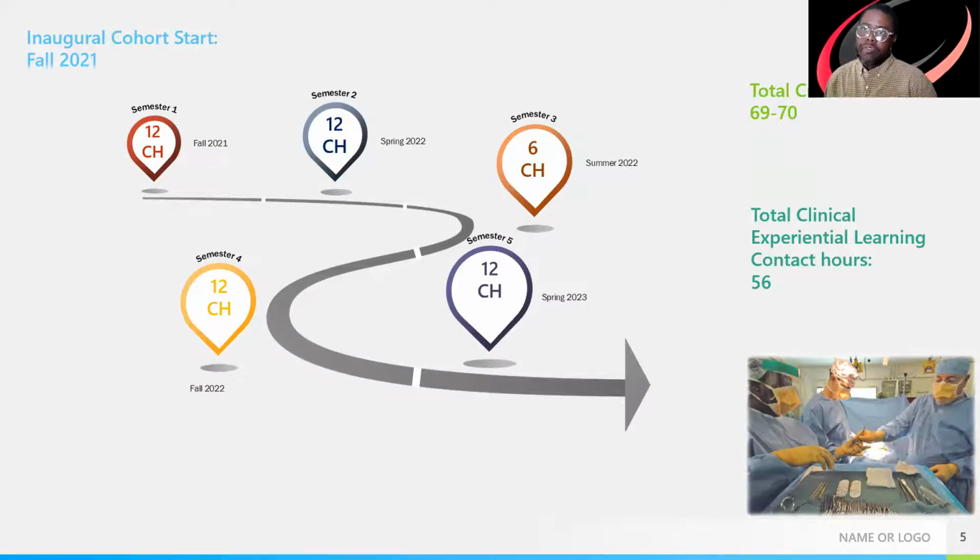So this is what this kind of looks like in a little bit of a different way. During the fall and spring semesters, students will have 12 credit hours worth of classes. Summer will be 6, and then again in the final fall and spring semesters, 12 credit hours again. This will add up to a total of 56 experiential learning contact hours at the end of the program. So students will get a decent amount of exposure to surgical technology in the field.